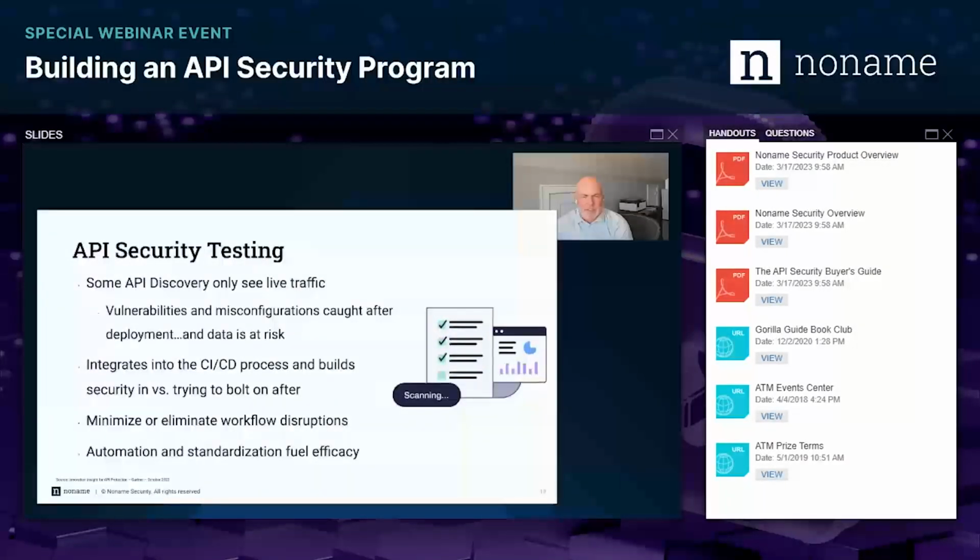And then finally, security testing. Some APIs you can only see while they're running, right? While they're actually transacting, or seeing the traffic while it's actually transacting. Vulnerabilities and misconfigurations, you want to detect things proactively. So security testing is around integrating to your CI/CD pipeline, understanding the state and the vulnerability and the misconfigurations before they're actually GA or released into the wild.